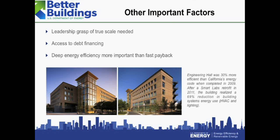And this is the first thing we need to do if we're going to reduce the carbon footprint of the university, because right now renewable energy still costs a lot more and really doesn't have the return on investment that deep energy efficiency has. And we've seen this in many, many examples already. So grasping the true scale is a big factor.